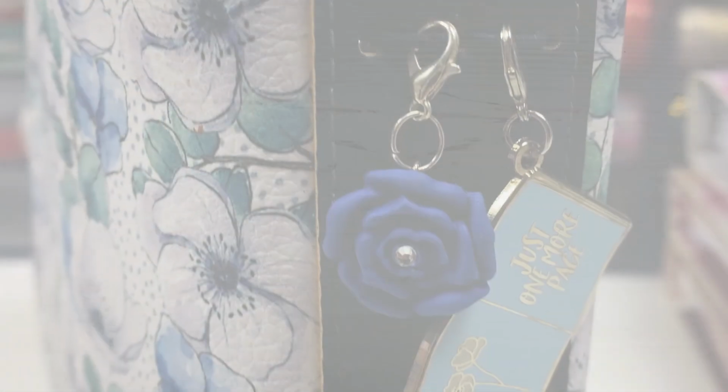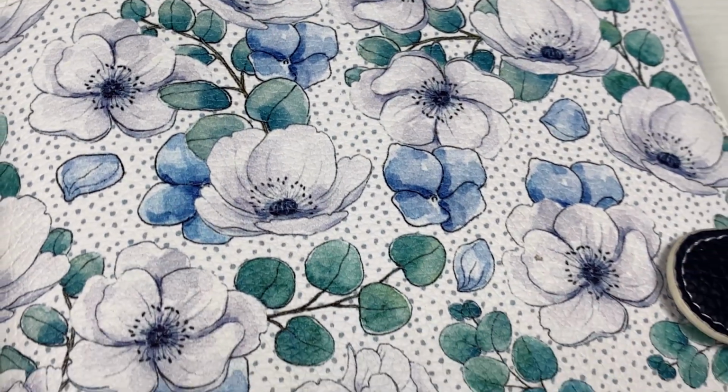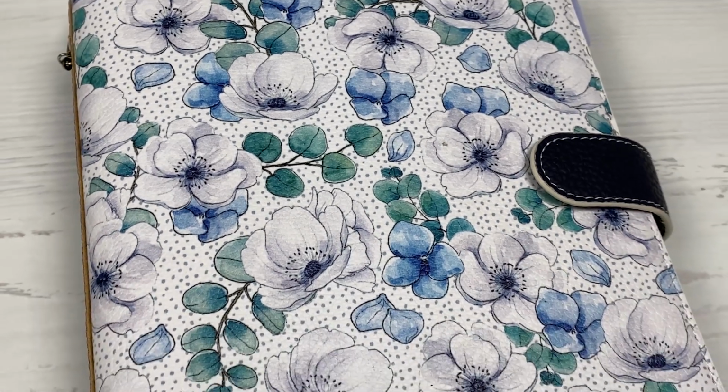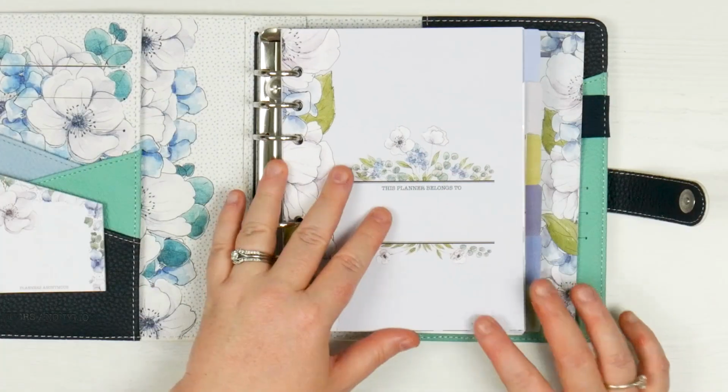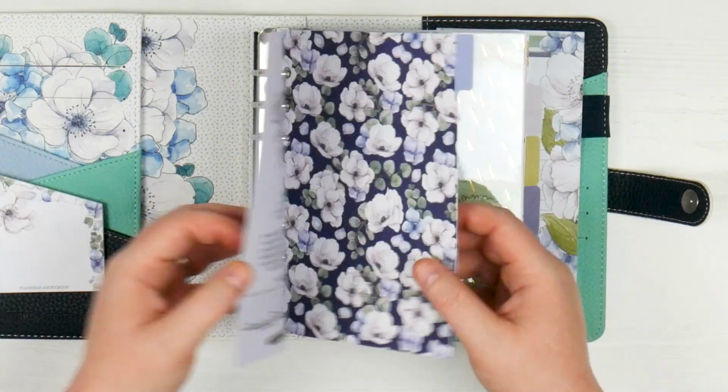So then moving into the last couple of months of the year, I moved into my books and botanicals. I love this one too. Is there a single pattern I don't love? No, they're not. I love them all. They're all gorgeous. So we've got the notepad at the front. This planner belongs to, and then the first one I used was Rainy Days.